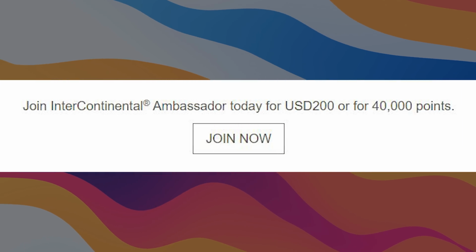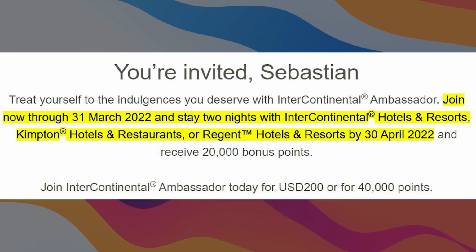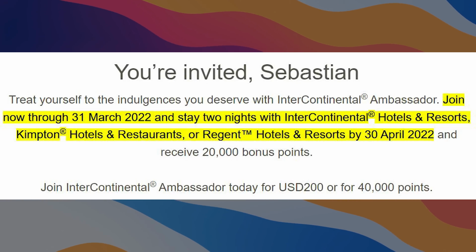This leads into the second part, which is also the deal part, and it's the fact that you can buy Ambassador status, which is their top level status. You can join for just $200 or 40,000 points. So do I want to spend 70 nights in order to get that status and maybe get some benefits, or do I just buy it for $200? On a note of the promotion, if you join by March 31st, 2022, and you stay 2 nights at an Intercon, Kimpton, or Regent by April 30th, you get 20,000 bonus points.